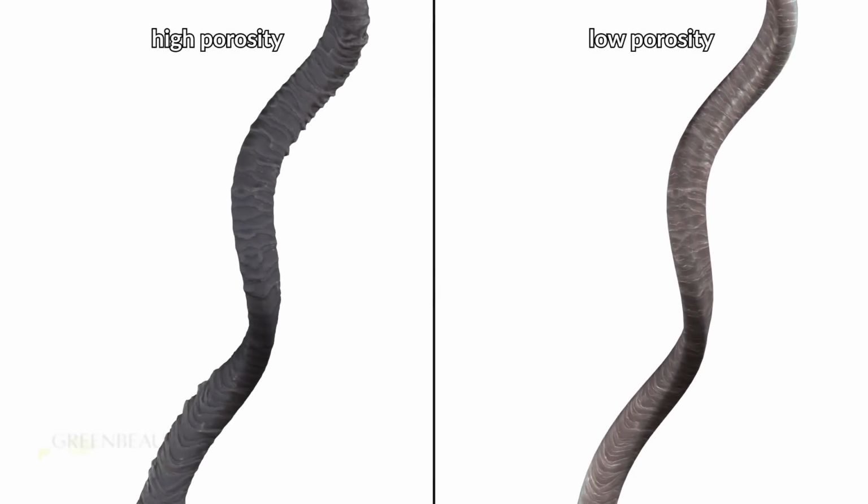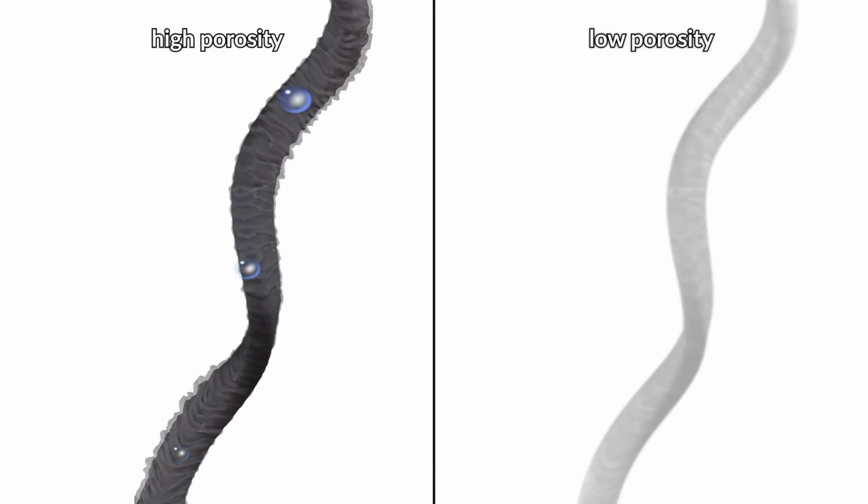The porosity of your hair determines how sensitive it is to humidity, and how many humectants your hair needs or doesn't need. High porosity hair types have looser, frizzier cuticle layers, so they interact with the water and the air more. It's more sensitive to humidity.